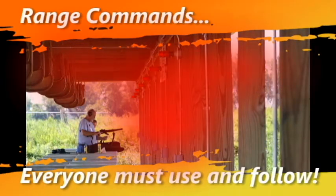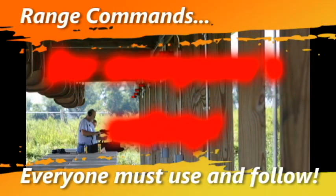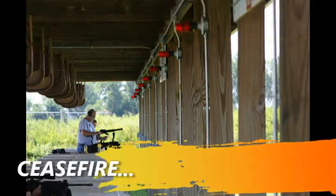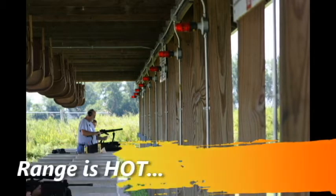All members of the Hawkeye Rifle and Pistol Club are required to understand, use, and follow all range commands as follows. This is for everyone's safety. Range commands are to be used on all Hawkeye Rifle and Pistol Club ranges. These are not suggestions, they are commands. These commands are cease fire, range is safe, and range is hot.